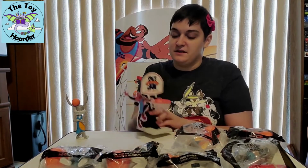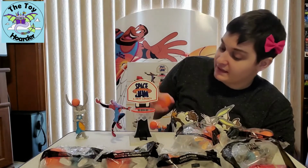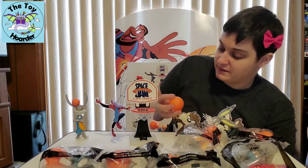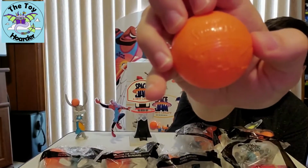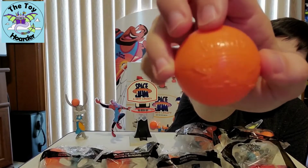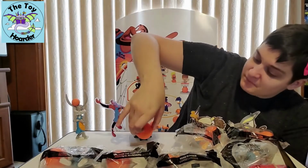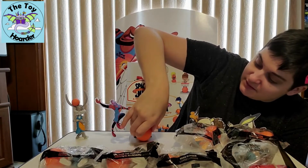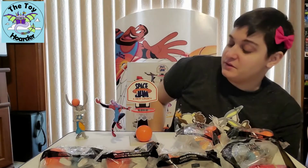So now everything is ready, and you throw the ball through the hoop, or you can set it up on this bottom right here. There's actually a little indentation, and it does say Space Jam: A New Legacy on the ball. Again, I don't really know how well my camera is going to show it. I apologize. But if you're displaying these toys, you can set it up so you can see the logo, and it sits in front of the hoop like this.